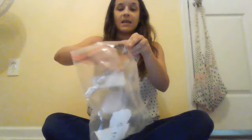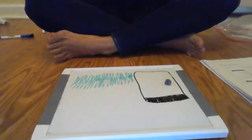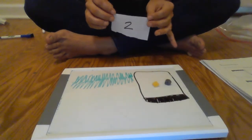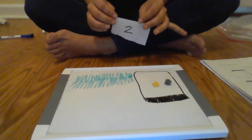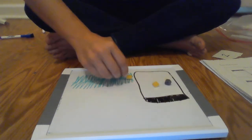All right, so the first step in playing our game is to roll a dice or pick a number. So I'm going to pick a number. And I got the number 2. Right, so now I'm going to put that many pieces of cereal into my jar. So I have 1 piece of cereal. It's going to go in my jar. And then the second piece of cereal is going to go in the jar. And then my directions tell me to put the rest of them onto the ground. So I'm going to put the rest of my pieces of cereal on the ground.